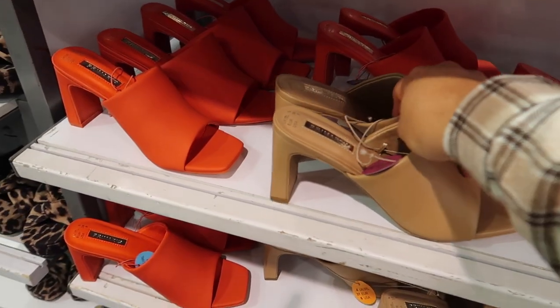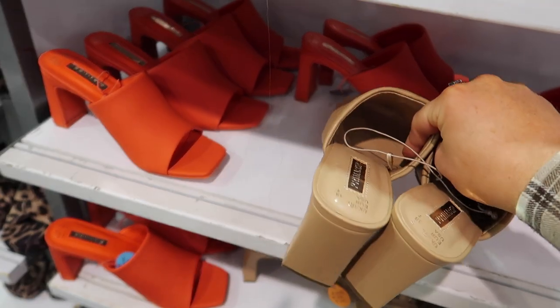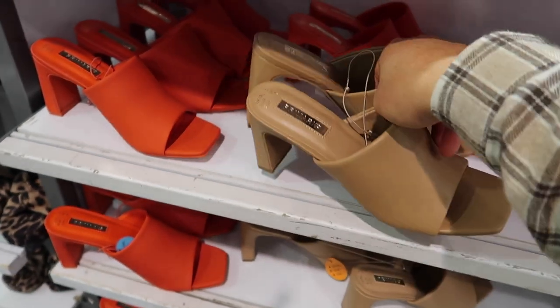But they've also got these mules, which I think they've got as all year round. They are so soft here though, so they're probably super comfortable to wear. And these are £13 actually.